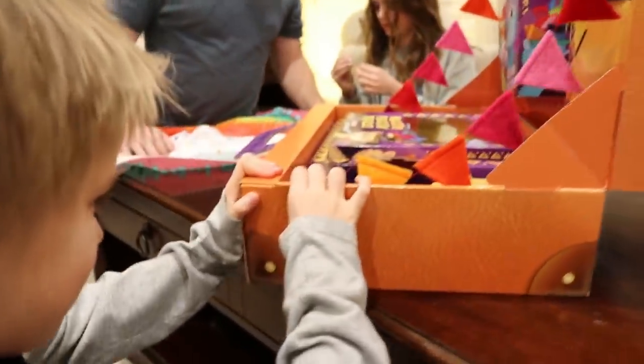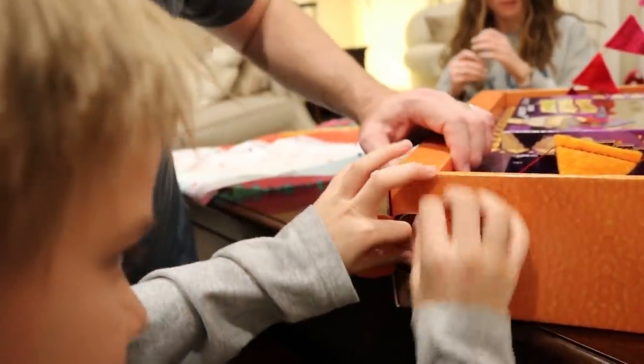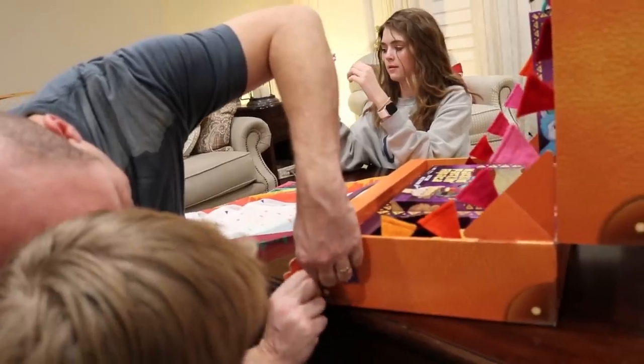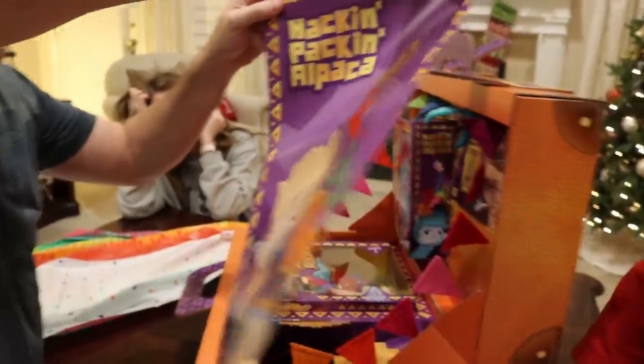What's our surprise? Guys, look. Ready? What is that? What is it? It's a poster. Careful. Do you think it's pin the tail on the alpaca? Oh, that would be funny. There we go. Maybe it's a poster of the alpaca. What is it? Yeah! That's cool. It's a poster of the alpaca.